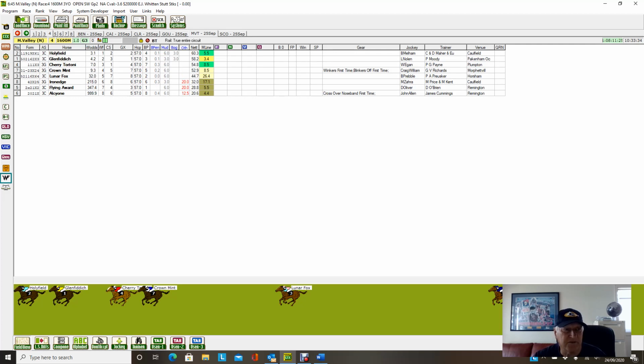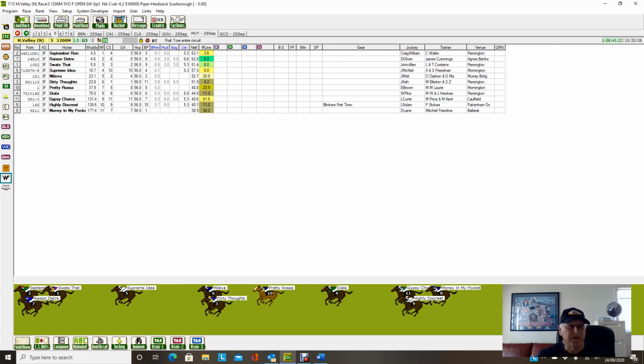Okay, looking forward now to race 5 at Moonee Valley. This is a Group 3. That's the Scarborough. Now what we can do here, basically we take all ratings as they are. There's no reason to change them because there are no penalties applied.